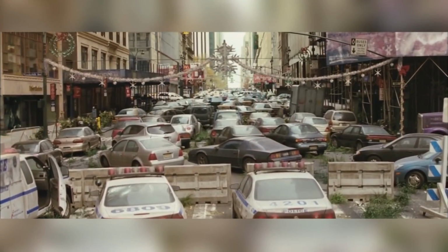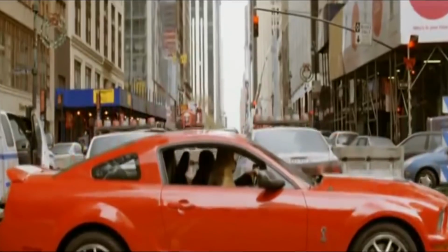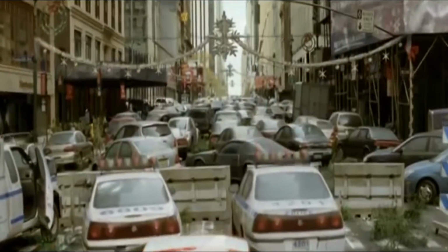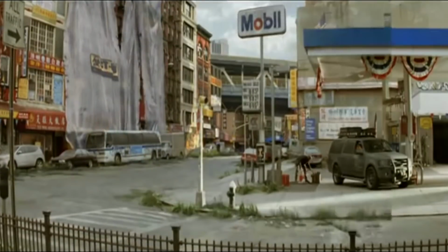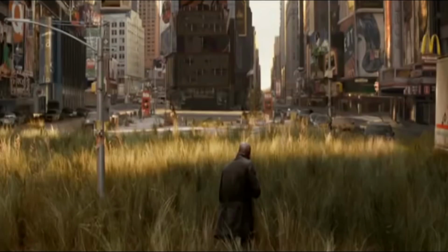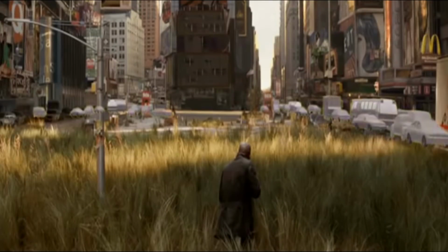Firstly, they removed any sign of life from the live-action plates. Then they added weathering and aging to the cityscape. They developed a specific pipeline that would periodically grow 20 different types of plants with 20 different additional leaves and flower species, and each one of these having many variations.